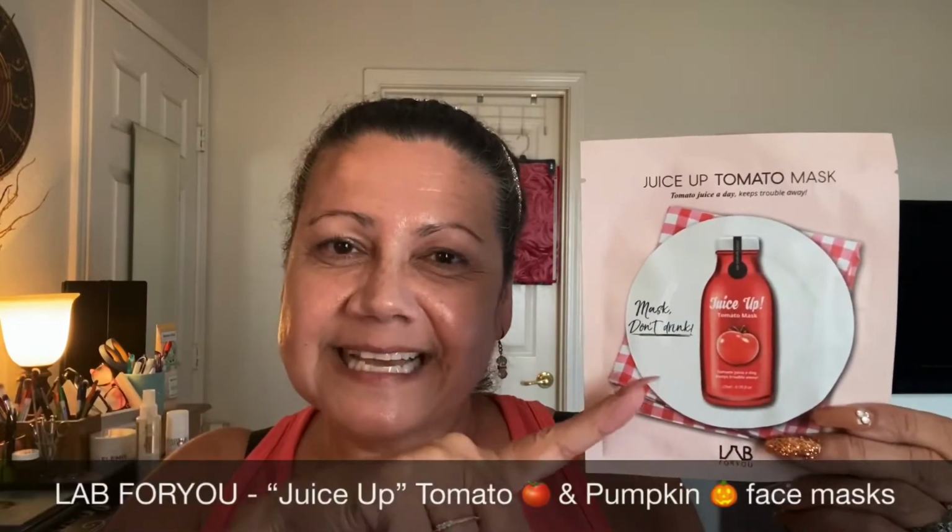Hang on a second, I don't think I have everything. Nope, see, this is what I'm trying to tell you. Okay, we got the Juice Up Tomato Mask. Tomato juice a day keeps troubles away. And this is by Lab for You. Okay, I'm excited to try this. I really am. And then we have the pumpkin. This one is the Juice Up Pumpkin Mask. Pumpkin juice a day keeps the trouble away.